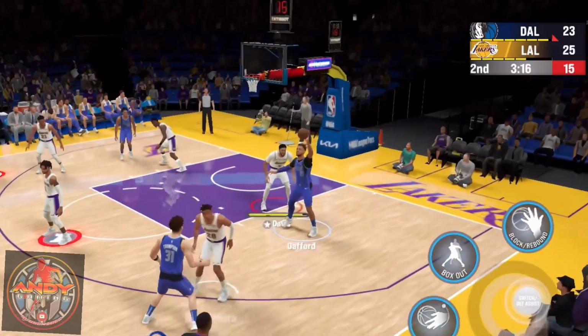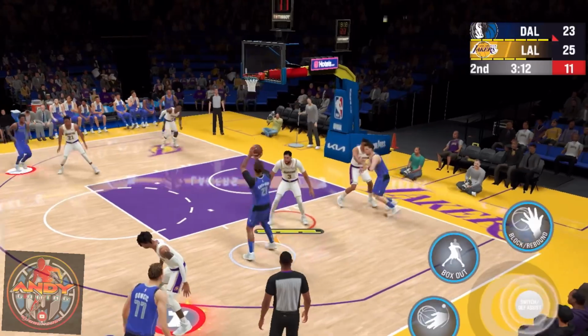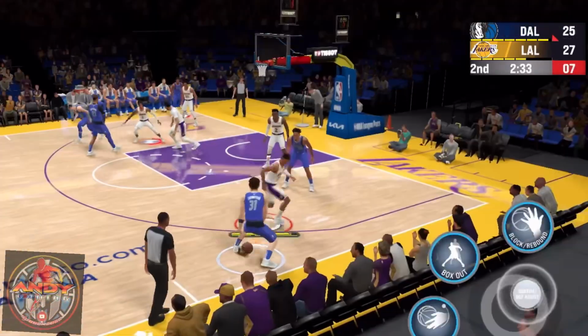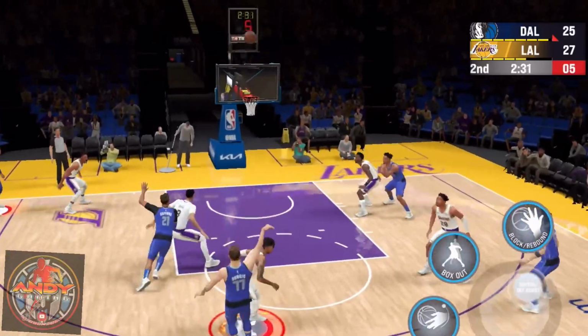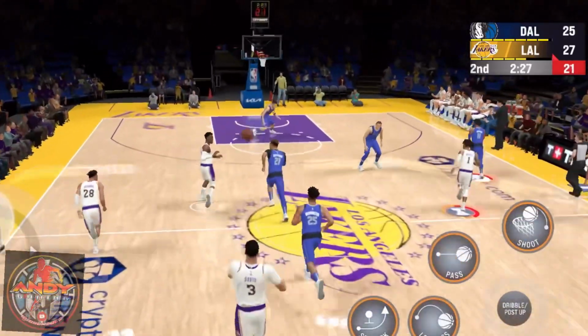Nice. Now, here's Thompson. 8 points for him. Here's Gafford. Again, the Mavericks score. There's the pass to Doncic. Just 5 to shoot. And no good. Had a chance to take the lead there. The Lakers in the lead.